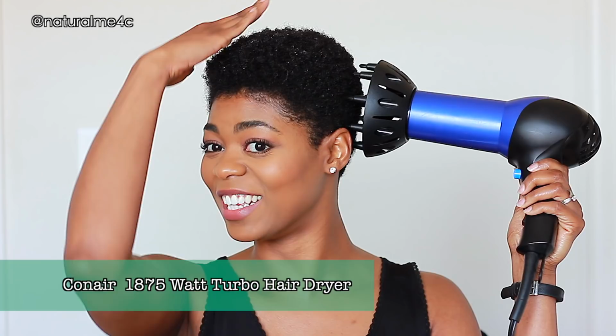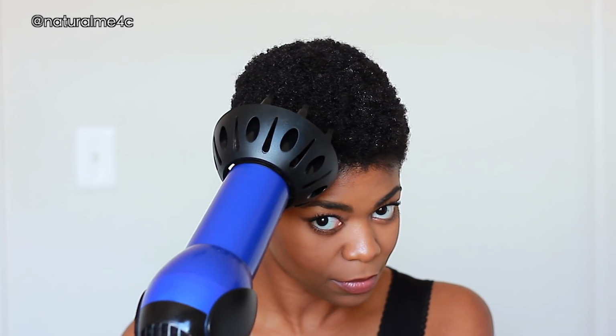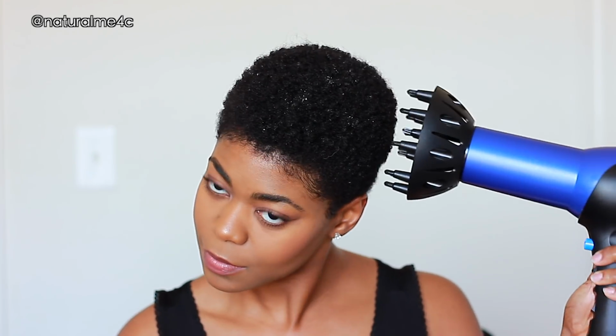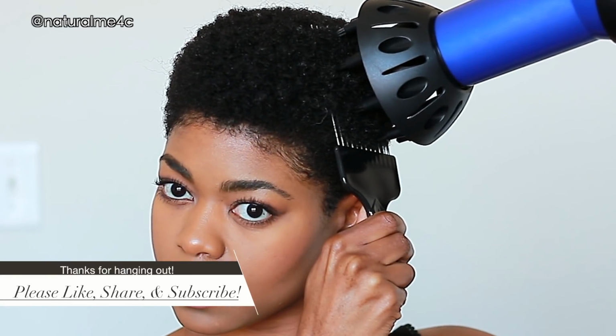And y'all, my shrinkage is in full effect. Check it out. Yes, thumbs up for the 4C magic. So from here, I continue drying my hair to set it into place. And although I have such high shrinkage, I still have those few random straight hairs that like to rebel and stick straight up. I've had those ever since big chopping back in 2012. So to speed up the drying time, I like to use a metal pick to slightly lift my roots so the air can reach my scalp.